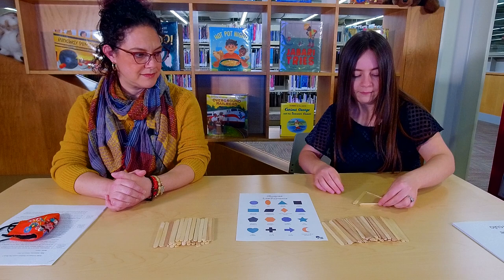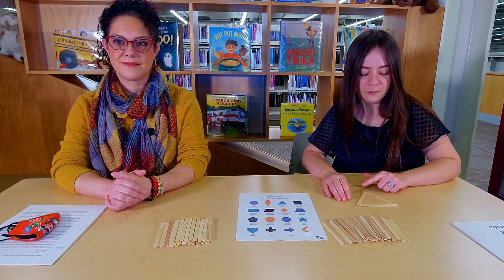And then you can count the vertices. 1, 2, 3. A triangle has 3 vertices.